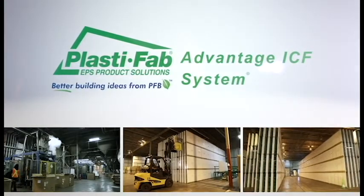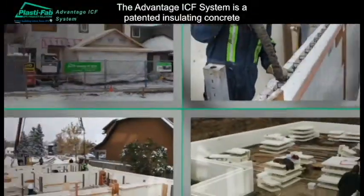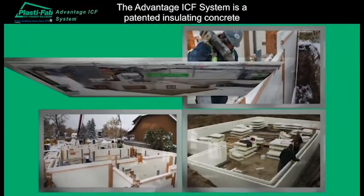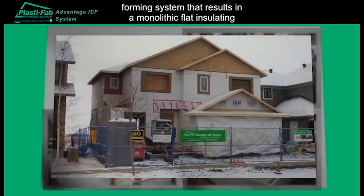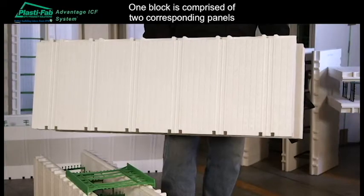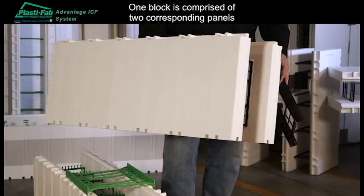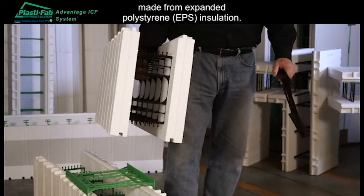Welcome to the Advantage Insulating Concrete Forming System. The Advantage ICF System is a patented insulating concrete forming system that results in a monolithic flat insulating concrete wall. One block is comprised of two corresponding panels made from expanded polystyrene EPS insulation.